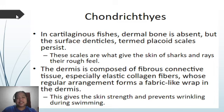So, the Chondrichthyes, these are fishes with cartilage, or we call them the cartilaginous fish. Dermal bone is absent, but the surface denticles termed placoid scales persist. So they have this kind of scales, yung placoid. And the scales give the skin of sharks and rays a rough texture.